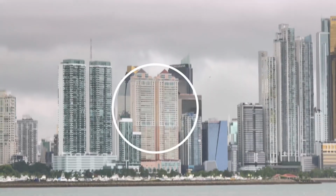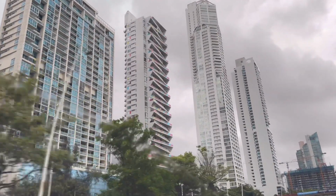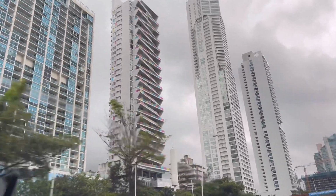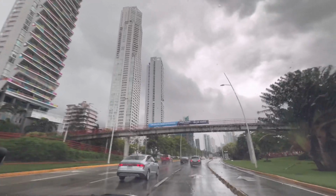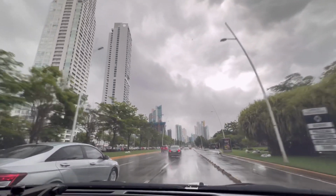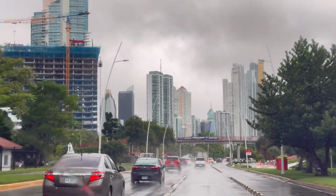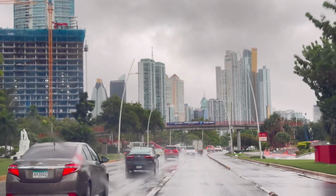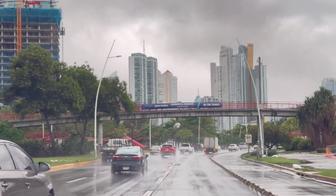And there you see our hotel, that building. The architecture here is definitely very unique. You know, parts of it reminds you of Miami, parts of it reminds you of Dubai even, and Bangkok. You know, tall high-rise, or Kuala Lumpur, high-rise buildings, big beautiful streets, especially this area where we were staying at.